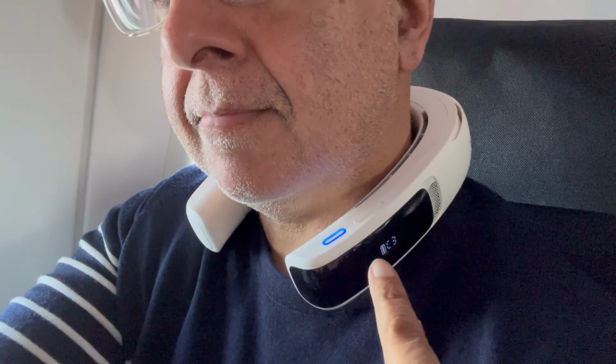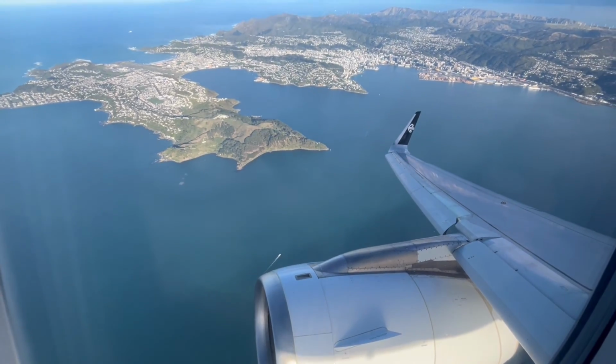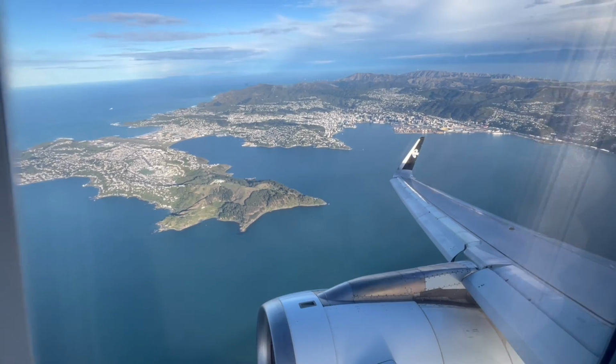And I have to say it performed really well. It was comfortable to wear and was handy for when the sun was shining in through the windows and warming up the cabin, and I didn't want to lower the shutter because the view was so amazing.